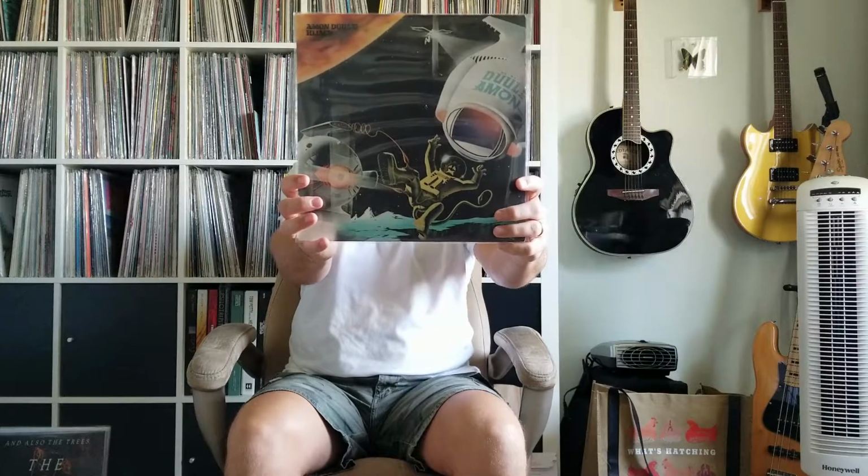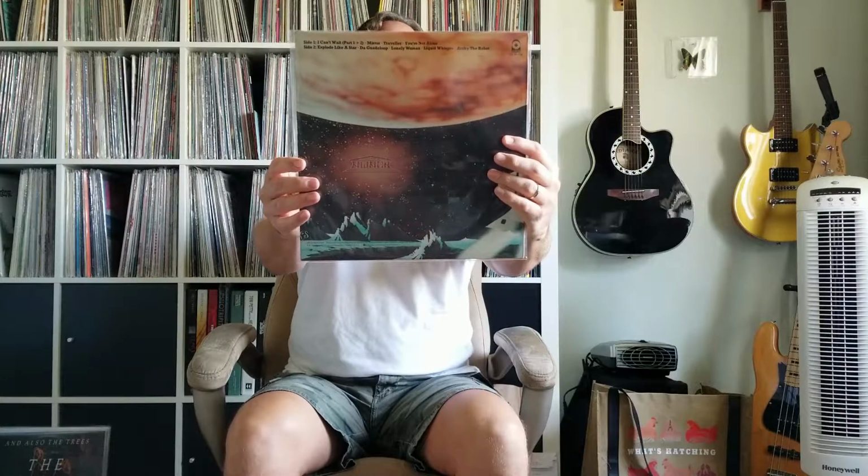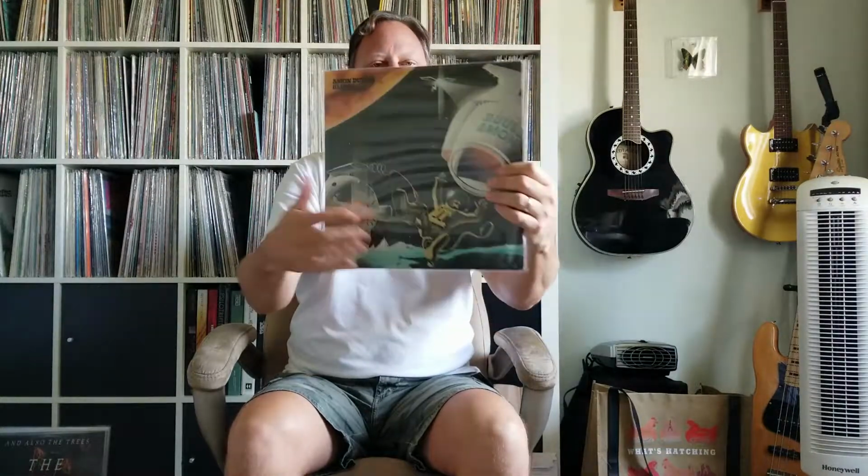Okay, next up, I have an album that I actually just got a few years ago, but it went immediately into the core collection. This was my first and so far only Amon Duul record that I have on vinyl. This is Amon Duul II, Hijack. I believe this is an Atco pressing. I think it's an American pressing. Interesting music. Not the greatest Amon Duul album, but I'm glad to have it.